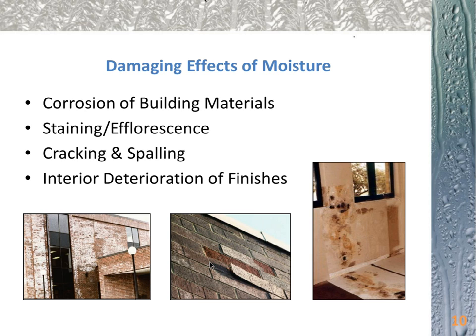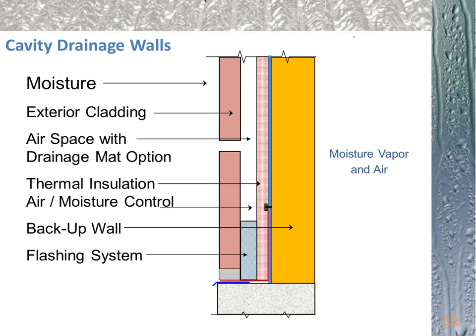One of the big things with especially commercial applications is corrosion of building materials. When you have a lot of wall reinforcing, you want to keep that as dry as possible. You don't want that to be in constant contact with moisture. Cracking, spalling, things of that nature you see. Interior deterioration of finishes. This picture here on the right, a lot of times buildings can have moisture issues and you don't know because you have wallpaper covering it up. Or you may have a darker paint on the wall so you don't see it at first. But it doesn't mean it's not there.